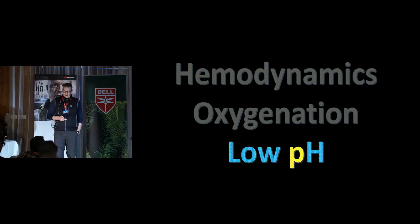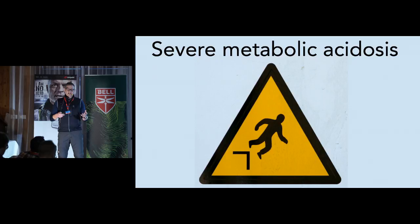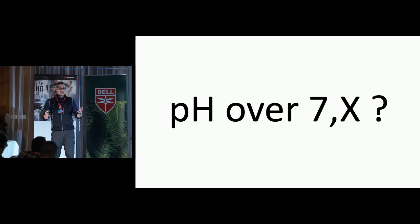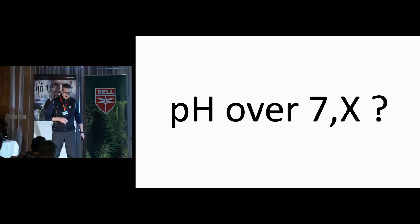So the next step is the low pH, the severely metabolic patients. And we all have a specific number. I guess you understand, the patient is acidotic. Well, we need to get above 7 point something. And I could ask any of you, and you all will have, well, my number is 7.15, mine is 7.2, and I can't actually tell you what my number is because I don't know.